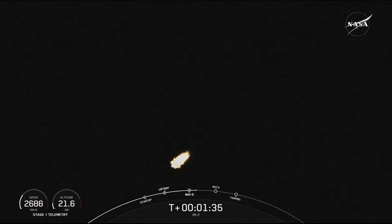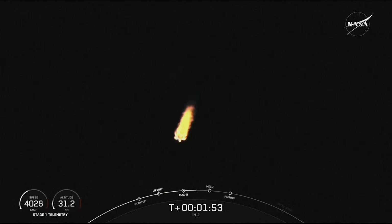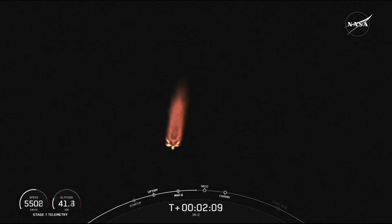Falcon 9 data is continuing to look good as the first stage heads out over the Atlantic Ocean. Trajectory looking good on Falcon 9. Now we're going to have a few events coming up in quick succession. We're going to start with MECO, main engine cutoff. That's the point during the flight where we shut down the 9 Merlin 1D engines on the first stage. Then we'll go into stage separation, and then SES-1, which is the second stage engine start number 1.